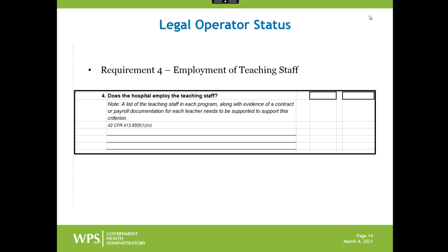Number 4, does the hospital employ the teaching staff? Now that's pretty straightforward. There should be a direct employee relationship or contract relationship with the teaching staff. So to support this, you would need to list out all of the teaching staff in each program, and then obviously evidence any sort of employment relationship or contract relationship.